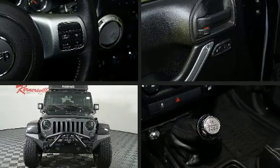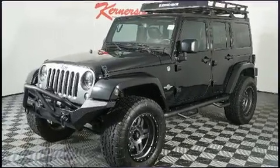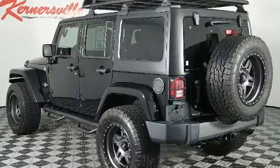Discerning drivers will appreciate the 2015 Jeep Wrangler Unlimited. With less than 40,000 miles on the odometer, this four-door sport utility vehicle prioritizes comfort, safety, and convenience. Smooth gear shifts are achieved thanks to the refined six-cylinder engine.